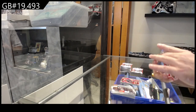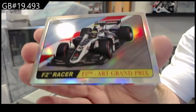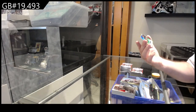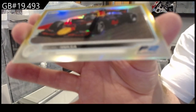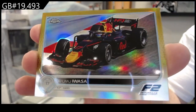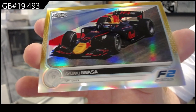We've got an Art Grand Prix of Boucher, or Poucher. Pouchard. So P spot. And we got a number to 50, Iwasa. Iwasa Gold. Cool.